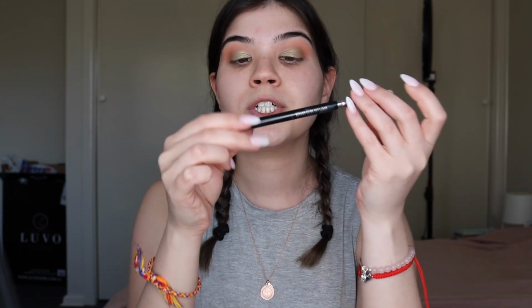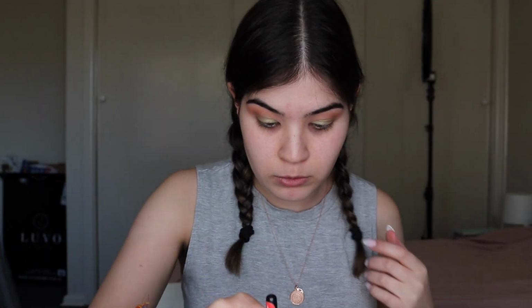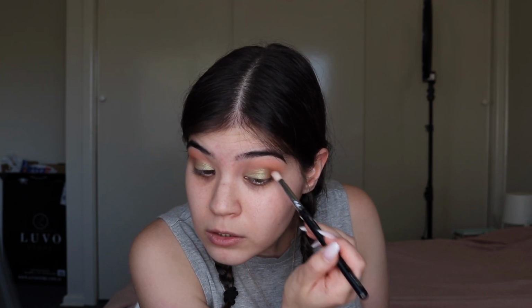So what I'm gonna do is I'm gonna take a small Zoeva brush. This is the 231 Petite Crease brush, and I'm going to go into Diet Root Beer again, which is the darkest brown shade here, and I'm just gonna put that in the outer corner.